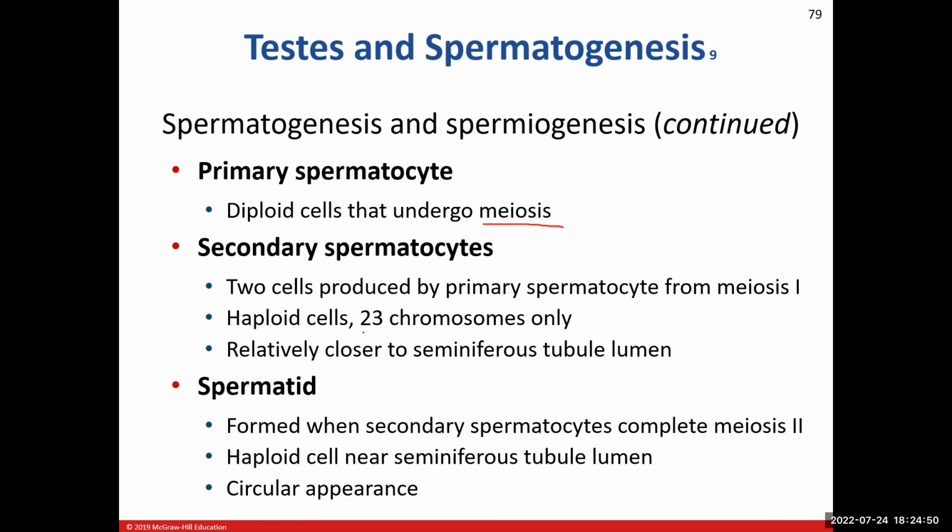So that means each cell has 23 chromosomes. If you're diploid, you have, just a reminder, 46 chromosomes. Haploid have 23 chromosomes. Now we're going to start to get closer for these spermatocytes to leave the seminiferous tubules. Spermatogenesis starts off at the periphery, near the walls of the seminiferous tubule, and then they'll start to move towards the center where the lumen is. And as they get closer to the lumen, they become more developed.